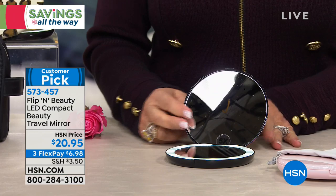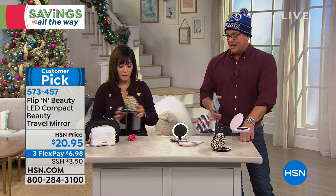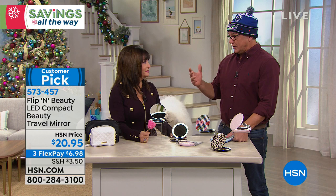So you could put your makeup on. Look at this. Now I have the magnification mirror there, and then I flip it over, and it's still hands-free with all of those LED lights all the way around. You know what I love about this too? I'm a guy talking here, but if you've ever been to certain hotels that have that mirror on the side, the magnified mirror, and it's lit. It's like, holy, look what I can see.